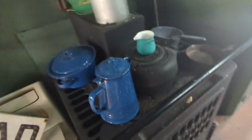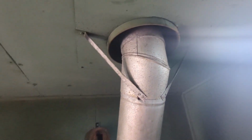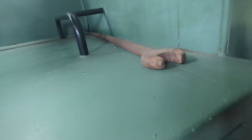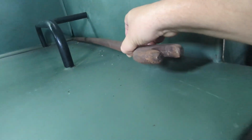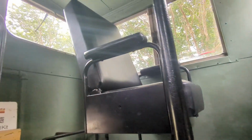There's the oven there. Do a little cooking, get some coffee going, so that you can keep on plowing down the railroad. Look at that. That's serious machinery there. Well, not machinery, general tools to operate machinery.